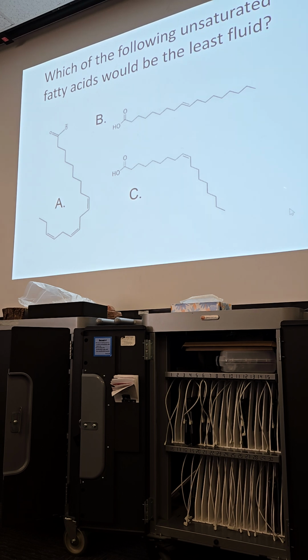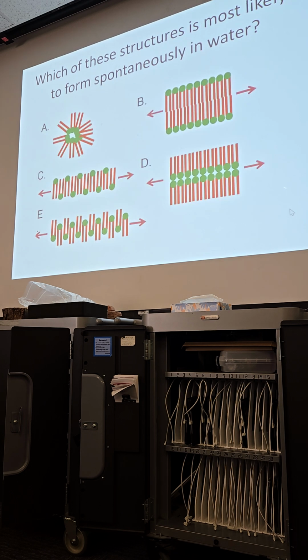It's going to be able to, because it's not saturated. It's long, not saturated, and it's kinked. So you're not going to be able to get a whole bunch of them just lined up right next to each other. What's the next most fluidity? C, for the same reason. But B is going to be the least fluid. Okay? Just like you said. I was taking it backwards, as usual. Yeah, I think I was confused about that last night too.